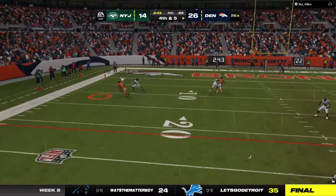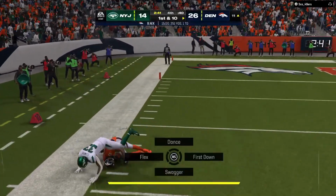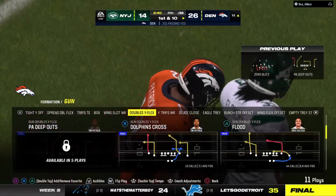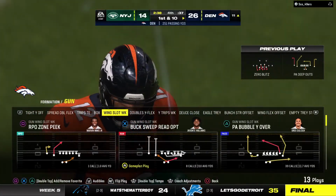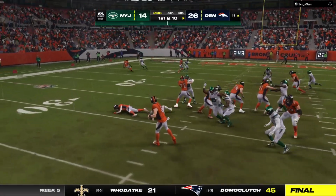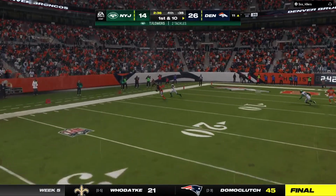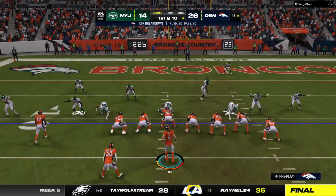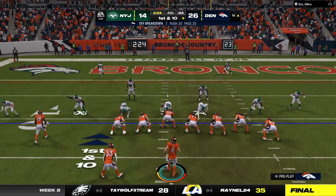Off play action, Nix able to find the open man. That's complete. And down inside the 15, shy of the 10. How about them biting off 15 yards there on the 4th down attempt and keeping the drive alive? When you have someone throwing it that well, that confidently, you don't have to call the game in fear at all, do you? You just go ahead and play.